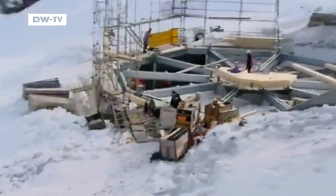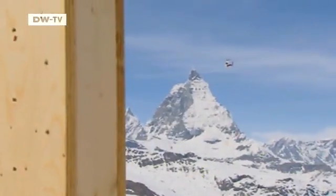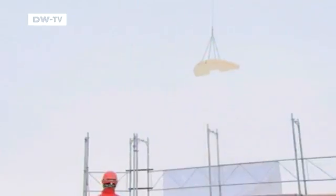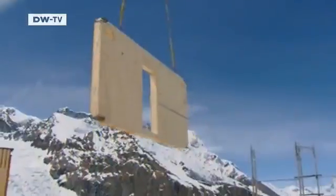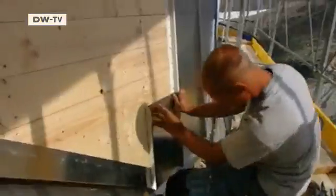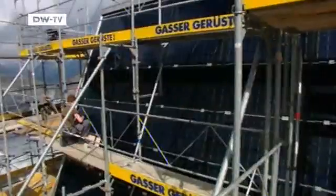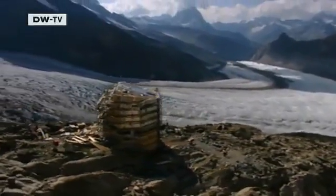Alpine building is a logistical challenge. The prefabricated timber elements that form the framework of the lodge had to be airlifted into the mountains with a helicopter and assembled after arrival. After being insulated, the building was covered in aluminum cladding. The new lodge was finished a year after the foundation stone was laid.